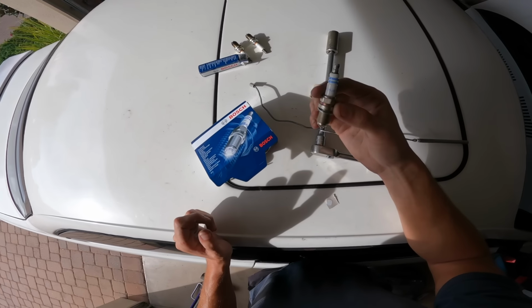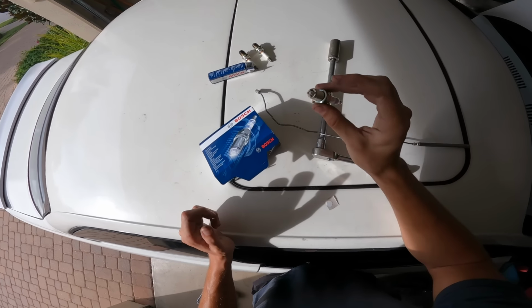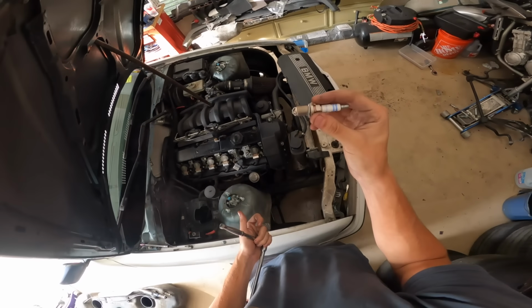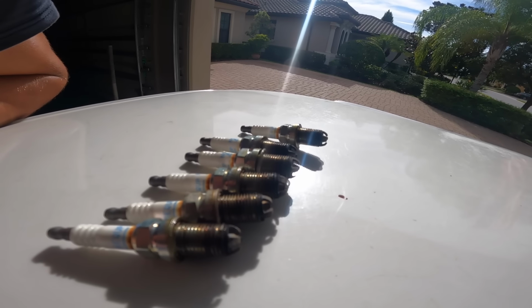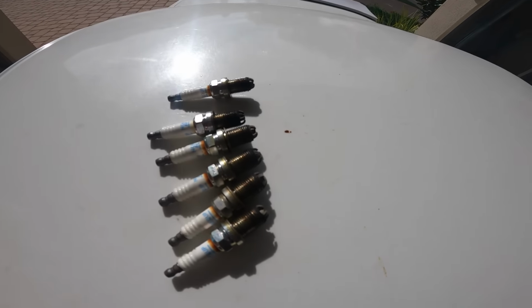These look really nice. These are platinum Bosch. I think these are going to be great. The sweet thing with ordering them off FCP Euro is we got lifetime warranty. Even though these are a maintenance item, I will never have to buy spark plugs for this car again. Yeah, it definitely was not a bad idea to change these things. They are not looking too hot.